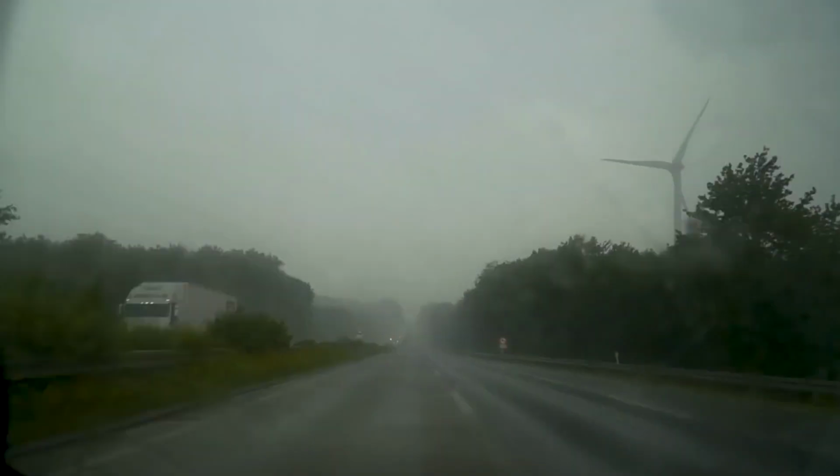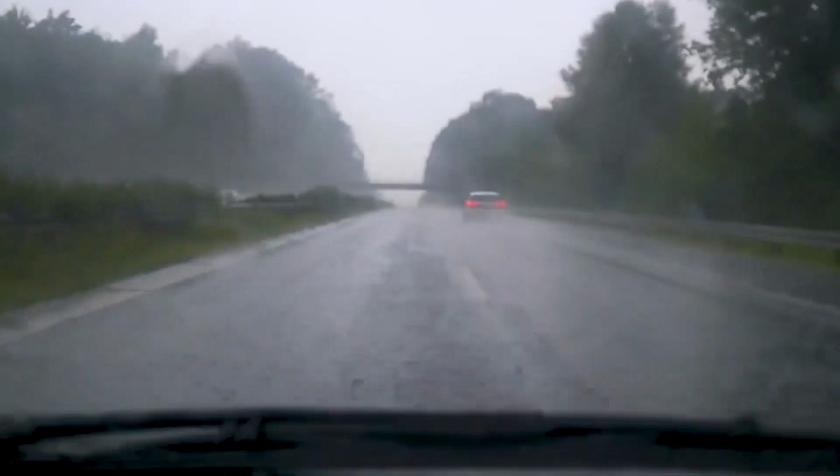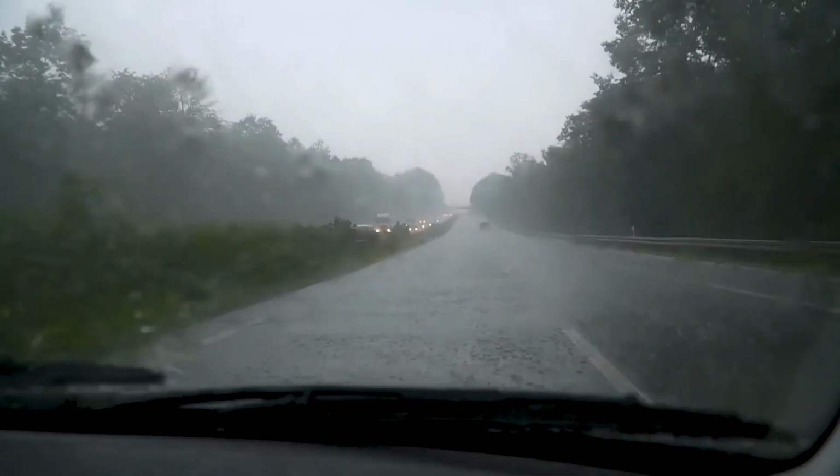We're caught in a gnarly rainstorm that has flooded the entire Autobahn. I can't see anything. Going any faster than 50 is pretty frightening. The weather is rough.